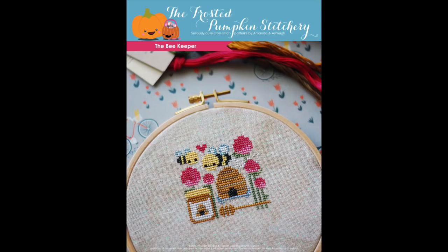The last thing I want to show you guys is my son's cross-stitch project. I realized after I finished recording my video for April that I forgot to show you his progress. So this is his progress from the last couple of months. Remember, he is stitching Beekeeper by Frosted Pumpkin Stitchery. I will put a picture in of what it will look like finished. And this is where he's at.